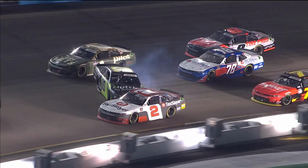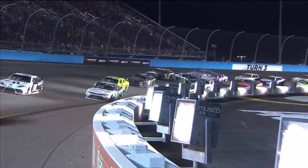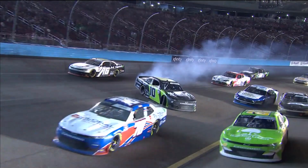Caution comes back out. We've got a spin here off of turn four. It's Jeb Burton. And they're stacked up three wide going into turn three, and the 10 comes down the racetrack. I know where Jeb was thinking, but he comes down and catches the right front fender of the 78.